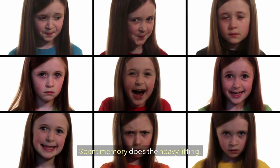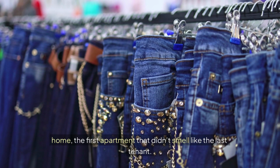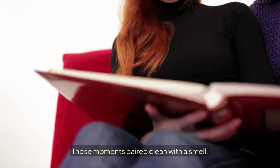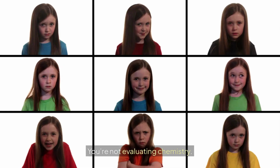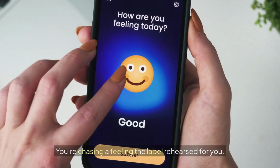Scent memory does the heavy lifting. A grandmother's linen closet, a hoodie that smelled like home, the first apartment that didn't smell like the last tenant. Those moments paired clean with a smell. Years later, one whiff of cotton flips a switch. You're not evaluating chemistry. You're chasing a feeling the label rehearsed for you.